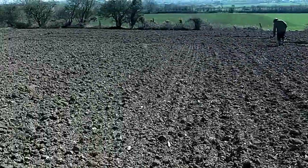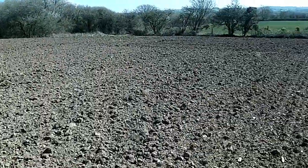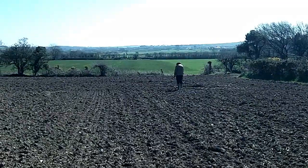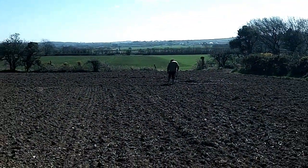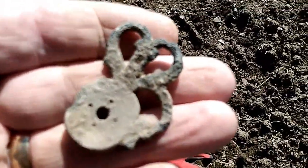So yeah, might carry on into that field there with Disaster after now. He's heading off into there, so we'll do a bit of pasture and see what else we can find in there. Right. Bag this and let's carry on to the next.